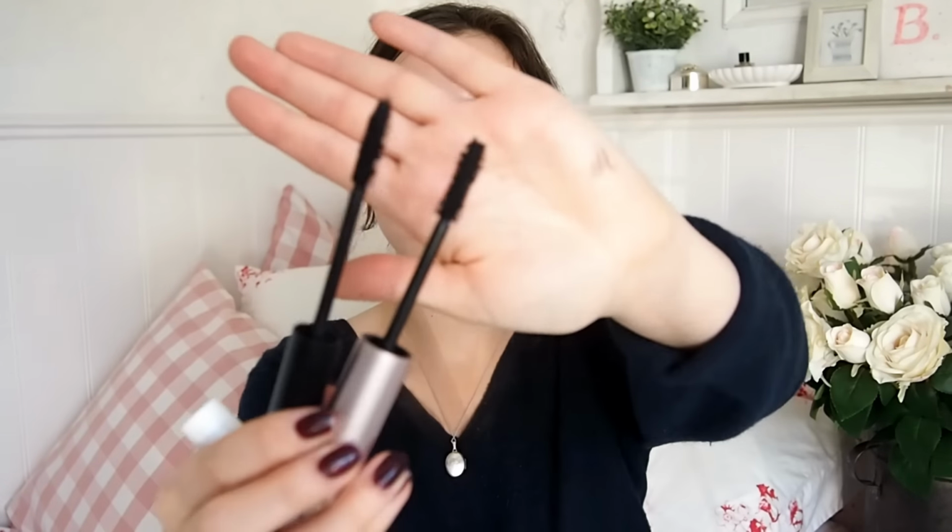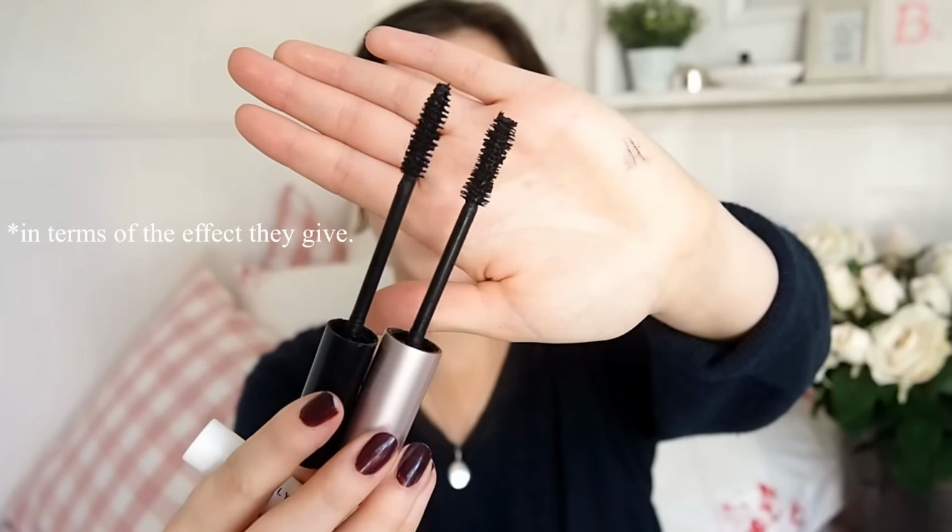I actually compared this when I first tried it. I'll link my first impressions of this if you're interested in watching that and seeing how it applies. I am wearing it today, but if you want to see that video, I will link it in the cards or down below. When I first tried it out, I compared it to the Too Faced Better Than Sex mascara, which looks like this. Let's compare the two, more in formula than in terms of the actual wand. They're both natural bristle wand mascaras, but the formula of the two is pretty similar. I do think the Too Faced one gives a tiny bit more volume, but this one is more natural.